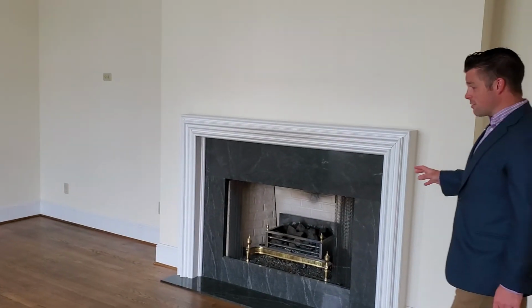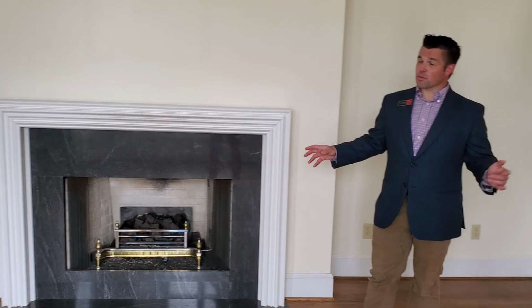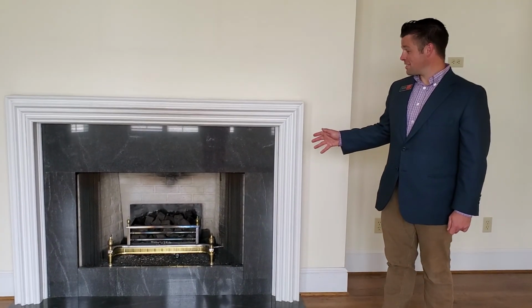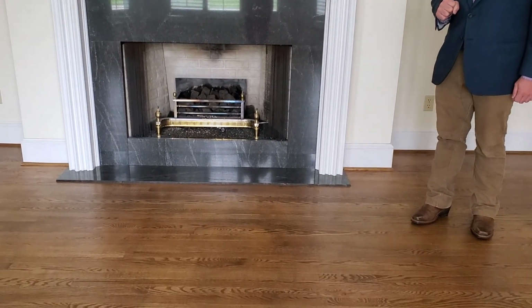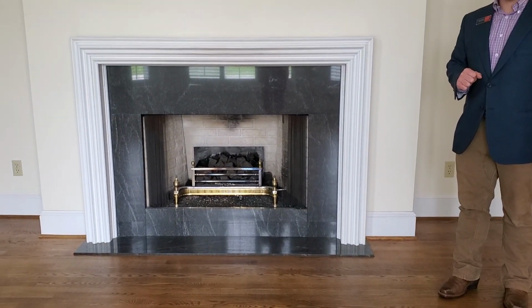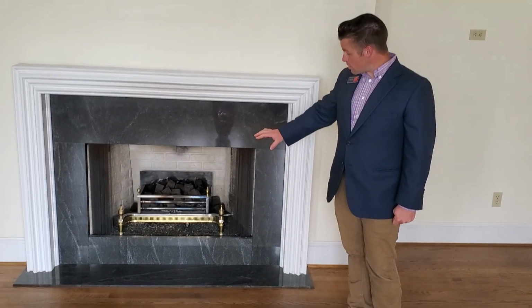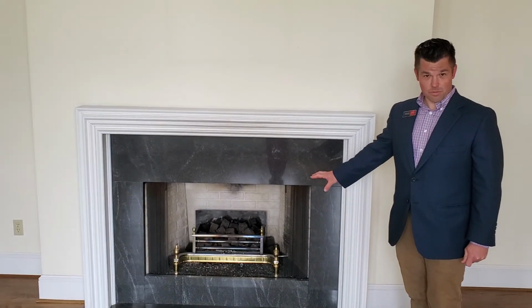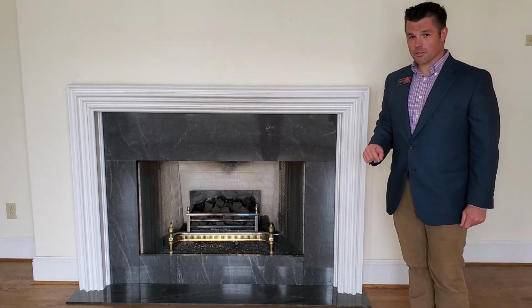And of course here, in a formal living room or even a comfortable den, your gas fireplace goes a long ways to staying warm in the cool autumn evenings or in the middle of the winter, or even a little something to warm up in the spring. And this is a firebox, which is a very high-end, elegant type fire. It's definitely a step up from your gas logs.